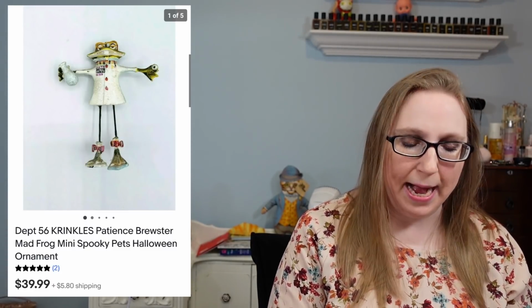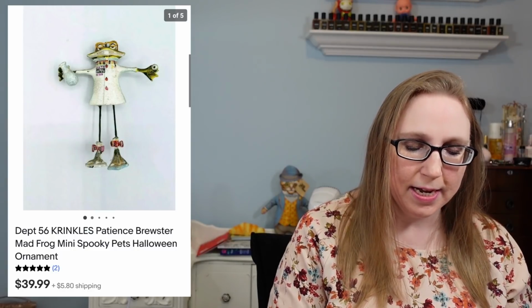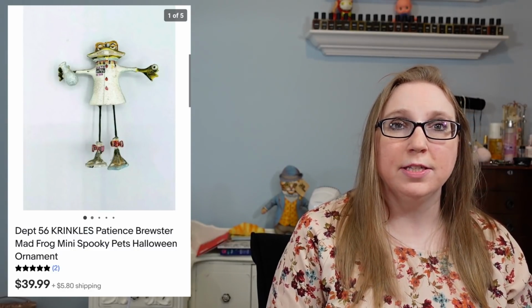Next we have a Department 56 Crinkles Halloween ornament. This one was the Mad Frog Scientist. He sold for $39.99.